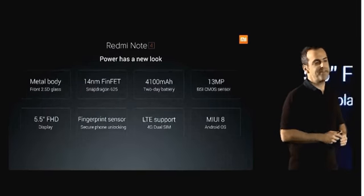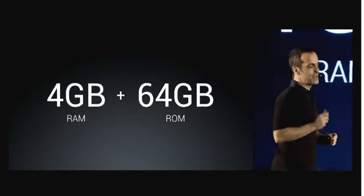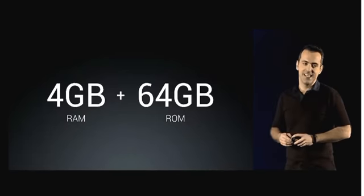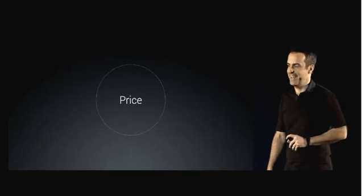Picture abhi baki hai, mere dost. Our first Redmi phone to ship with 4 gigs of RAM and 64 gigs of flash. And as far as I can tell, it's a first in this category too. What do you guys think? It's time.